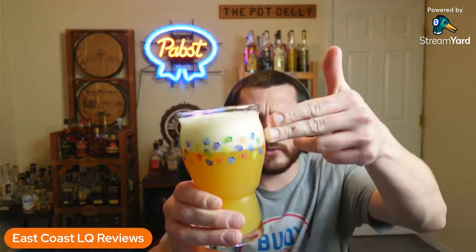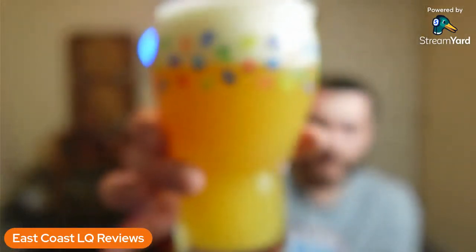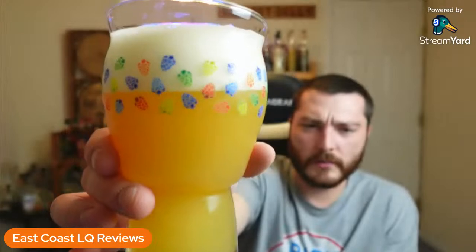Looks like a nice hazy New England IPA, golden orange in appearance. Good amount of effervescence. Lots of effervescence, actually. It's got this off-white going towards khaki-colored head of two-finger. Tight-knit bubbles. Kind of frothy on top, holding some good retention for sure. Looks like a nice juice bomb. Kind of looks like pineapple juice. Oh, the camera's freaking out.